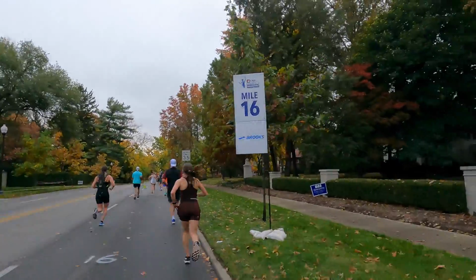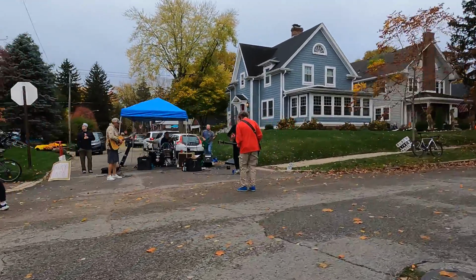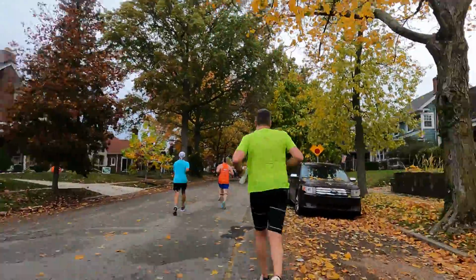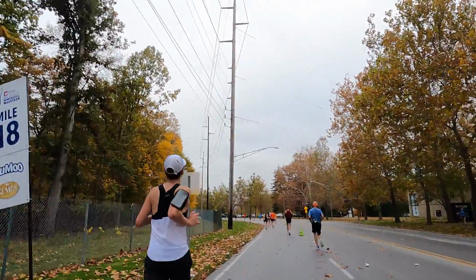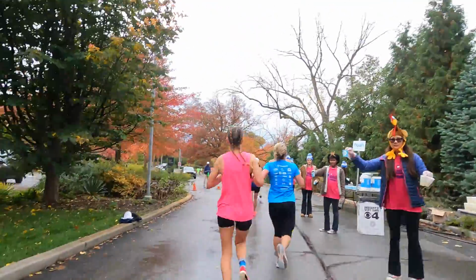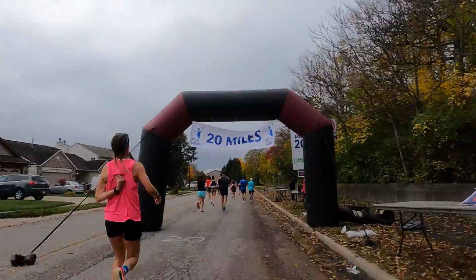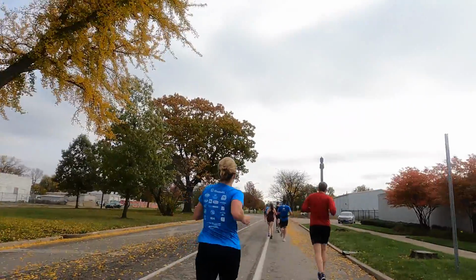15. 16. A little bit of tightness in my quad. Manageable though. Shades on. 18. Right on pace. Got it. I'm crashing.